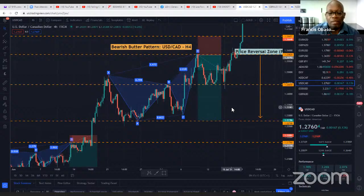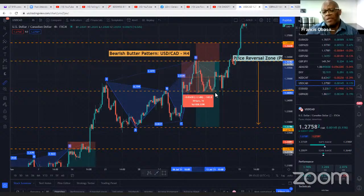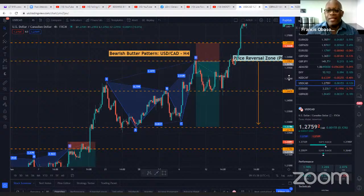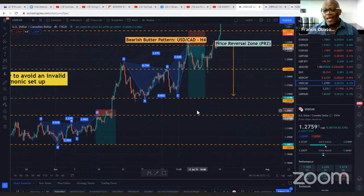This is USD CAD. USD CAD gave about 140 something pips, which is still good. Even if you didn't capture all that 140 something pips, even if you captured just half of it, 70 pips, that is still good. So it gave us some pips before going back up. Now, the fact that we see USD CAD basically failed twice, even though it gave some pips, confirms that this pair has been on fire. It's been a very bullish run.